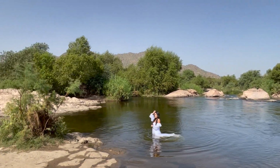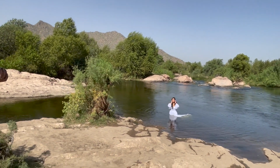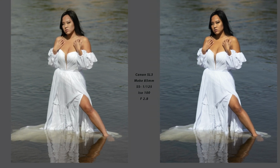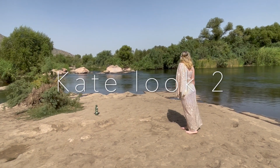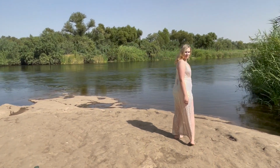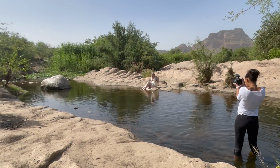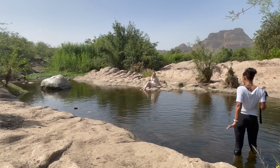I highly suggest you work with models if you're newer to portrait photography or any genre, as they can teach you a lot about how to pose and how to move. Sarah was fantastic with her moving and her posing. So I highly suggest if you want to work with models or get into portrait photography, you hire or trade shoots with local photographers, especially when they are experienced. They will show you what they need to be doing, so you can take your cues from them and use it in further sessions that you might have.